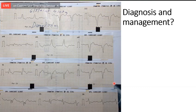Whenever you use first degree AV block, you are looking for indirect evidence. Why do you say that there is a trifascicular block when there is first degree heart block? In any ECG, when you are saying that first degree heart block is a criterion for trifascicular block, what are you imagining or what are you detecting? The PR interval is increased, block at the bundle of His.